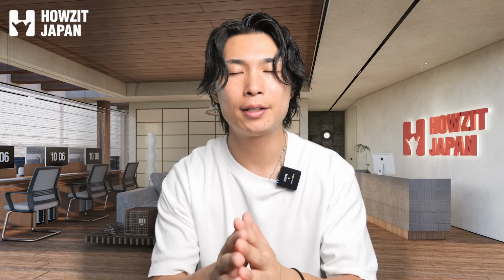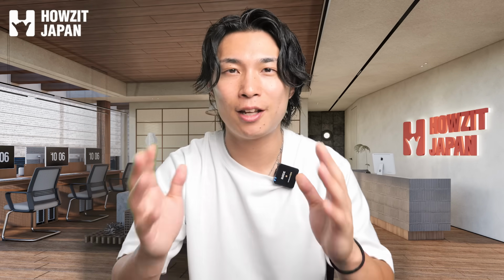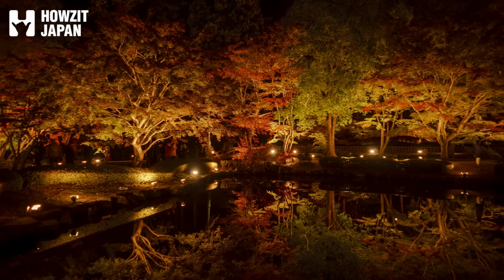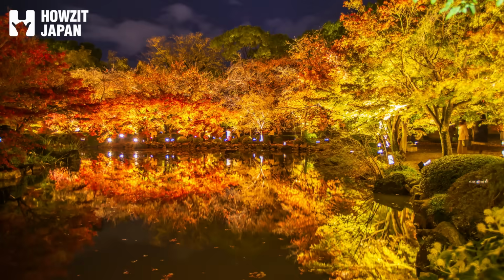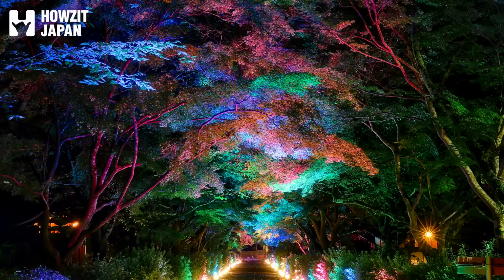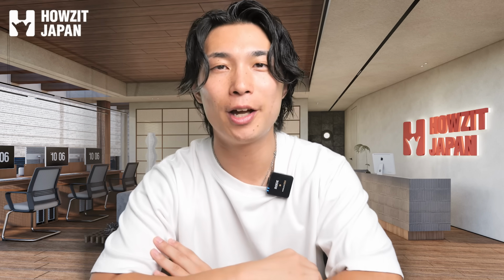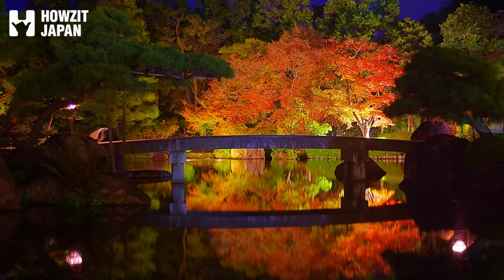And speaking of night, the next thing you must see is light up autumn leaves. Let's go next! After you see the autumn leaves in the daytime, you must also try the night light ups. When red leaves shine in the dark or when they reflect in a pond, it feels like a completely different world. The mix of light and shadow will make you stop and say, wow, this is also a perfect date spot. By the way, in many Japanese gardens, the best part is the reflection of leaves in the water.